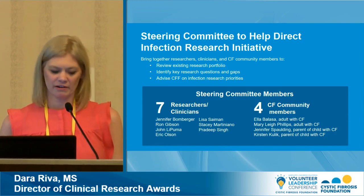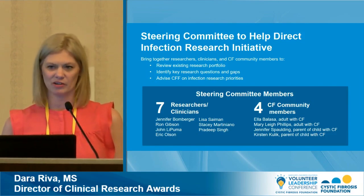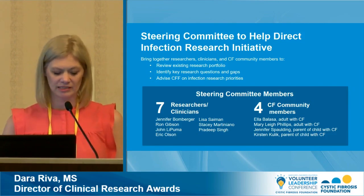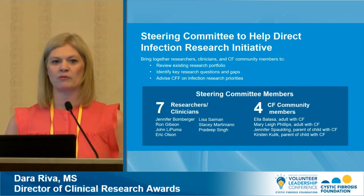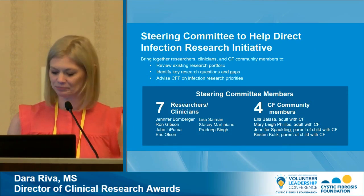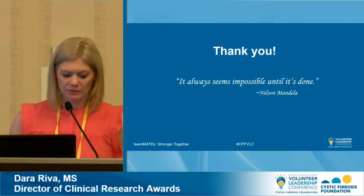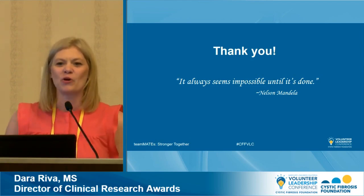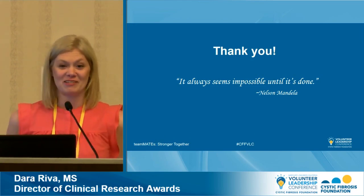So again, I just want to go over those 6 areas of focus: improving detection and diagnosis, developing new therapies, optimizing current therapies, understanding CF microorganisms, evaluating long-term antimicrobial use, and the future of CF infections. We truly are coming from all angles to improve outcomes for people who have CF infections. We might not get to a place right away when the nurse calls and says, "Don't worry," but we will get there. So with that, I'll take questions.